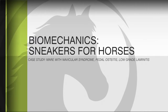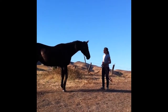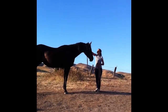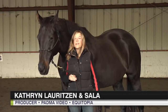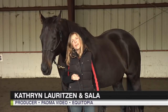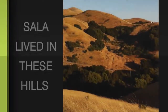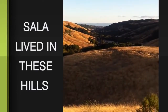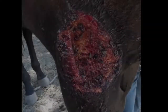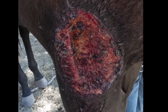The first time I met Selah, she had been living in the Northern California hills, basically wild and neglected for over 3 years. The man that owned her bought her on Craigslist. His intention was to breed horses, and yet he didn't even own a halter. She was basically living in the wild when, in August of 2014, Selah was attacked by a stray pit bull. The dog took a giant chunk out of the muscle above her elbow.